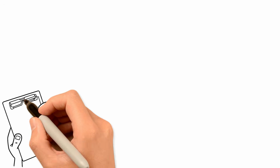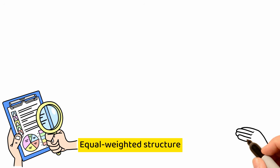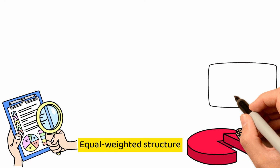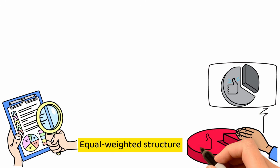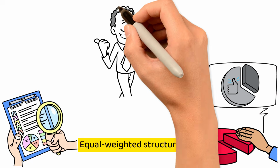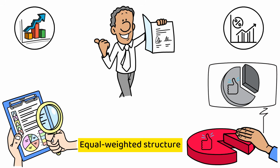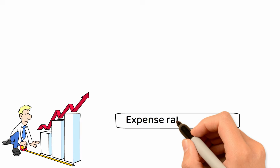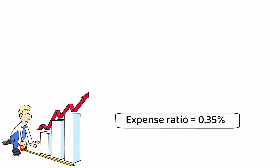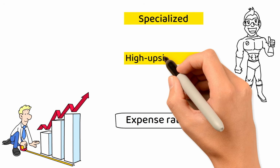What makes XBI especially powerful is its equal-weighted structure. That means small, innovative companies get just as much representation in the portfolio as larger ones. So when one of these companies hits a breakthrough, like FDA approval or a successful trial, the impact on your returns is meaningful. And the best part? Despite its high growth focus, XBI keeps its expense ratio at just 0.35%. That's incredibly efficient for a fund with access to such specialized high-upside assets.